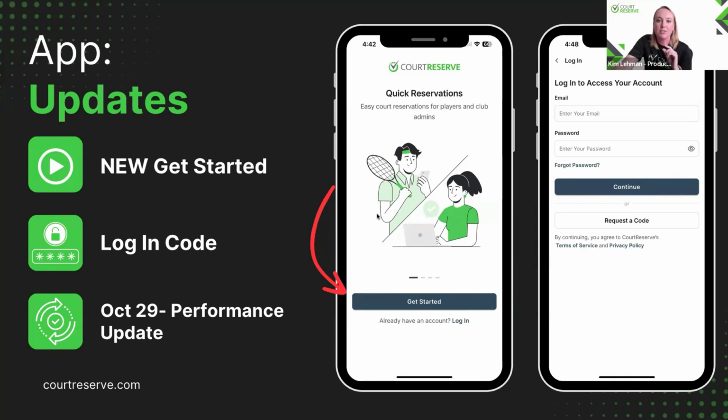So I see some questions coming in here as well. I'm going to get through this app update section, Josh, and then we can address any questions that maybe came up while I was talking about this, okay?